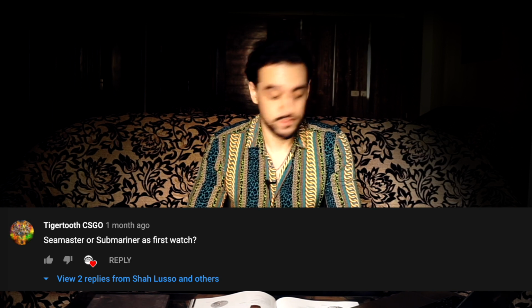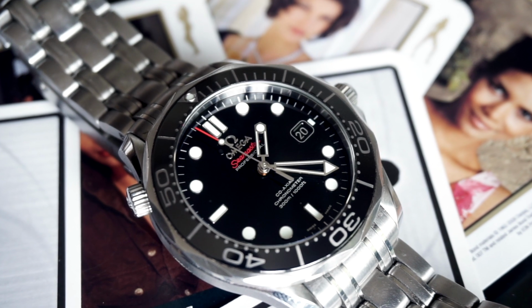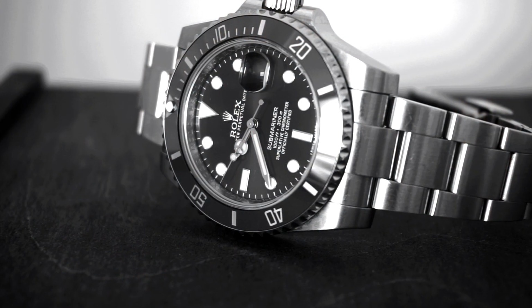Next, we have Tiger Tooth CSGO: Seamaster or Submariner as first watch. Well, I will try my very best not to be biased, because I own a Seamaster and I faced that exact same decision when I was buying my first watch. So it's natural for people to gravitate towards the Submariner as their first luxury watch. Let's face it, when we go into this hobby, one of the watches that everyone knows, even if they don't know anything about watches, is a Submariner. You go and you think, all right, Submariner, cool, let's start out with that.